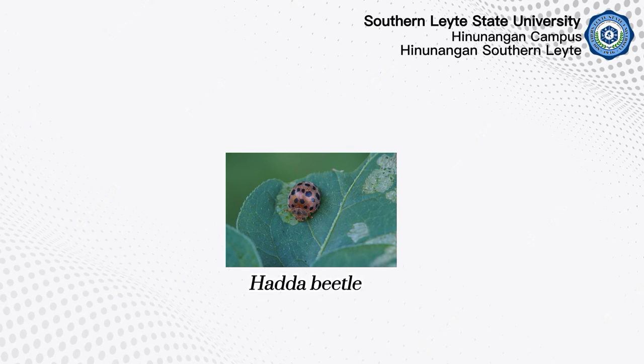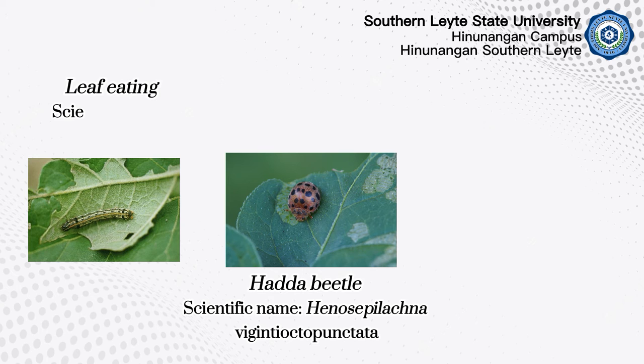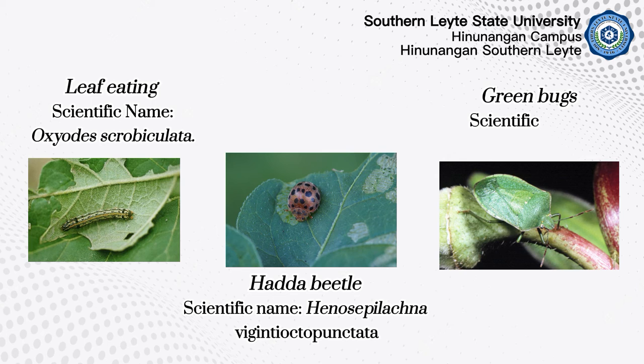Hadda beetle. Leaf eating beetle. Scientific name, Oides scrobiculata. Green bugs. Scientific name, Chinavia hilaris.